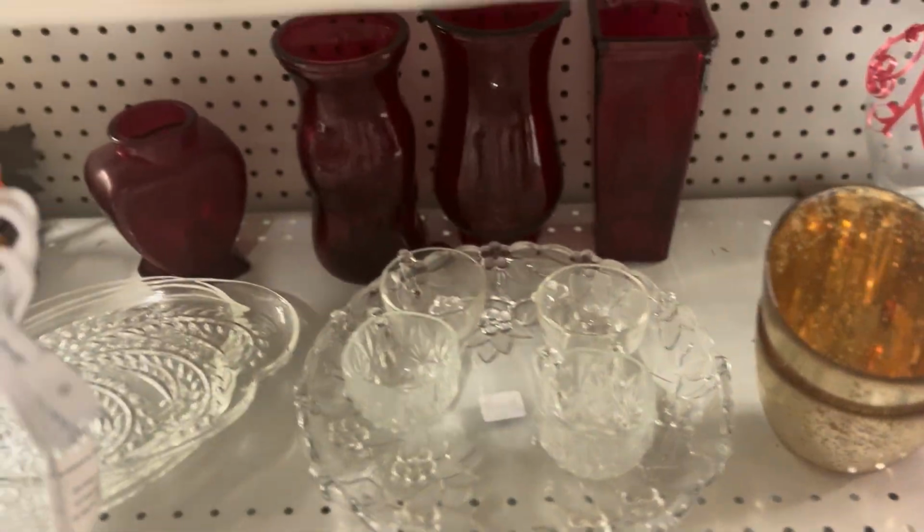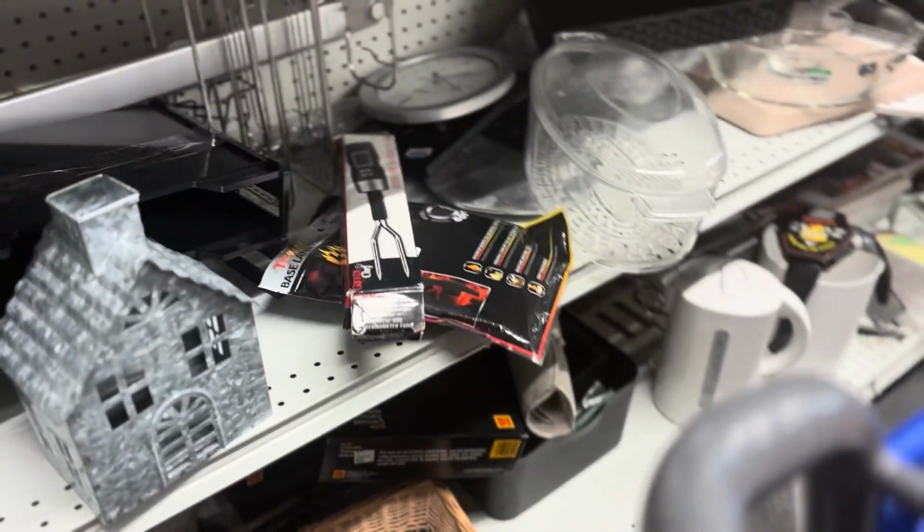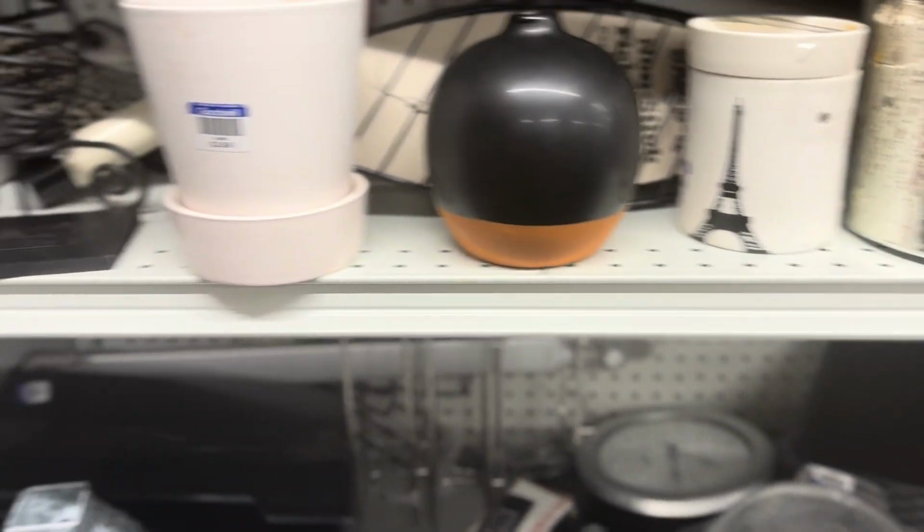Please don't start reselling without doing your research. Make sure when you're walking through the thrift store, if you're a new picker, research everything so that you know what you're looking at. Find out what's valuable and what's not. It'll take a little longer. As you can see here, I'm walking by a lot of items. That's because I've been doing it for so long. I can eyeball a lot of things and basically know what I want to pick up and what I don't.